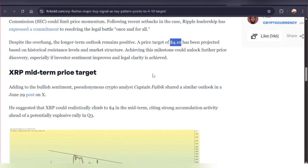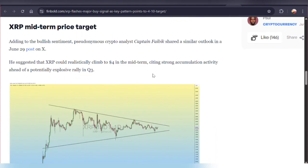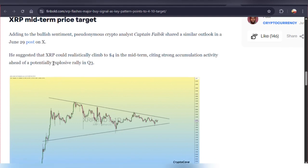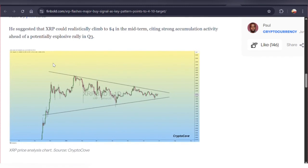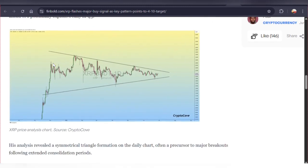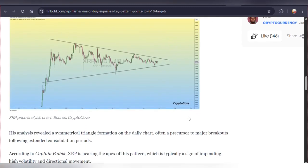This pseudonymous crypto analyst shared a similar outlook suggesting that XRP could realistically climb to $4 in the midterm. He's citing strong accumulation activity ahead of a potentially explosive rally. His analysis revealed a symmetrical triangle formation on the daily chart, and if you know anything about technical analysis, you know this is often a precursor to major breakouts following extended consolidation periods.